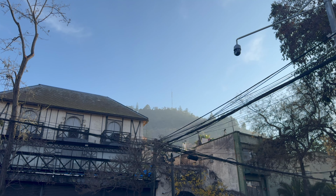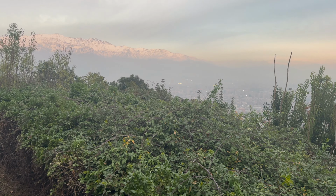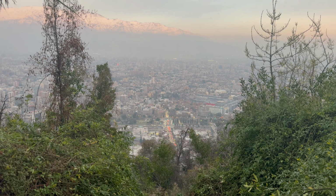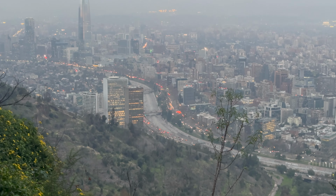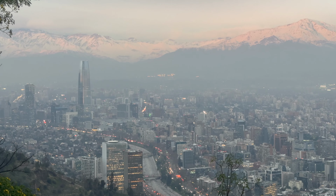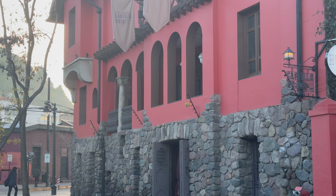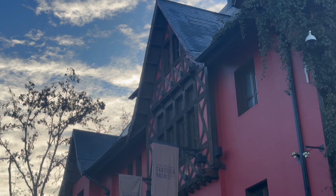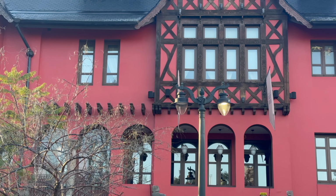And a short walk away lies Cerro San Cristobal, where you can climb aboard a cable car funicular, and once reaching the top you can explore this park. See the statue of La Virgen that offers stunning views of Santiago and the Andes in the distance. The whole hotel offers an overwhelmingly positive experience. It's truly the small details that matter. It doesn't feel like a massive hotel, but a boutique special occasion hotel.